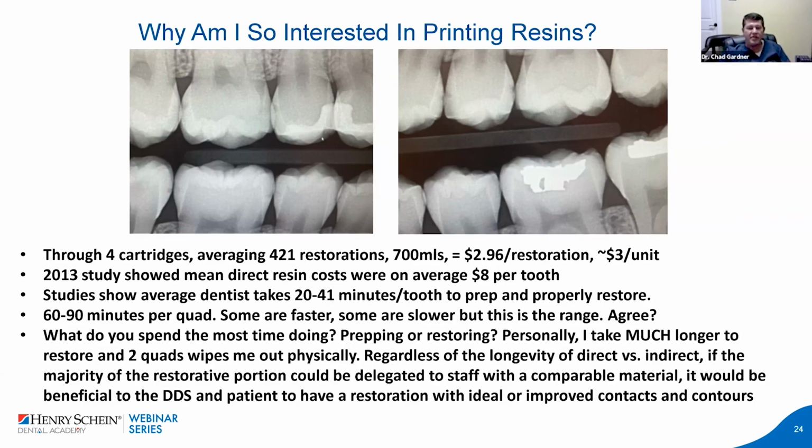We'll talk about that at the end. What do you spend the most time doing, prepping or restoring? For me, it's putting the tooth back together. I'm always spending way more time putting it back together. It would be so great if I could delegate the majority of that out to staff with a comparable or possibly superior material to direct composite resin, something that's cured at a 95% polymerization rate versus 50, 60, 70%, and have perfect ideal contours, contacts.